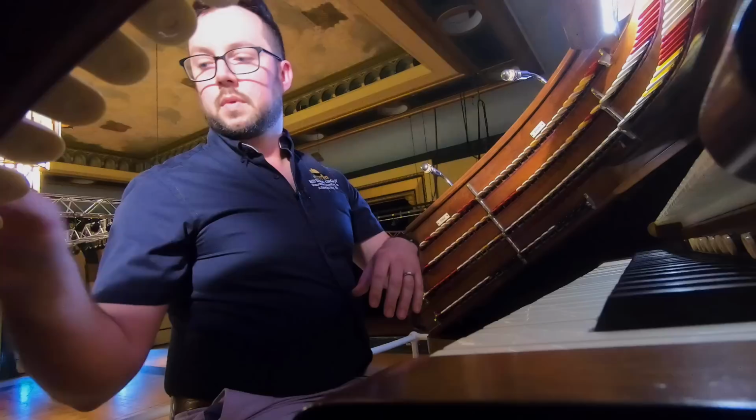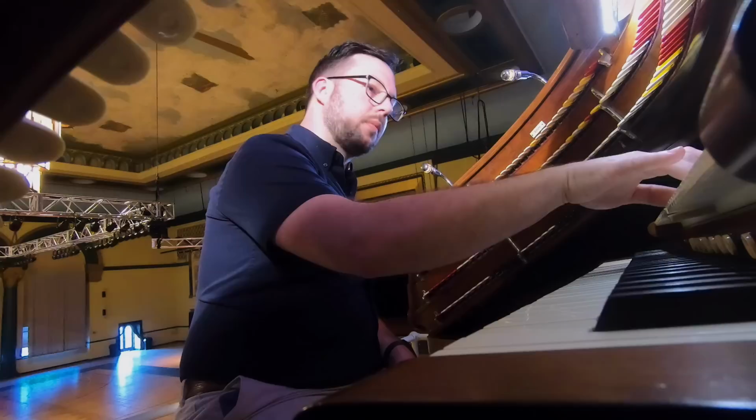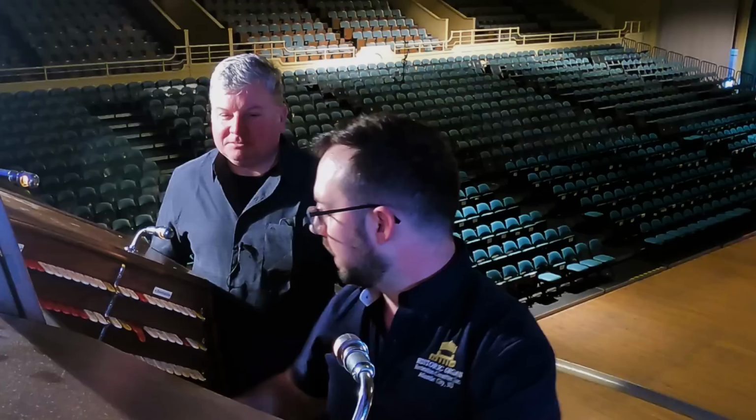And what's so cool about this rank is that if you close the shades, it's almost an oboe. Very lush. It's nice. It's a loud oboe, but it could work, well, for this organ, I should say.